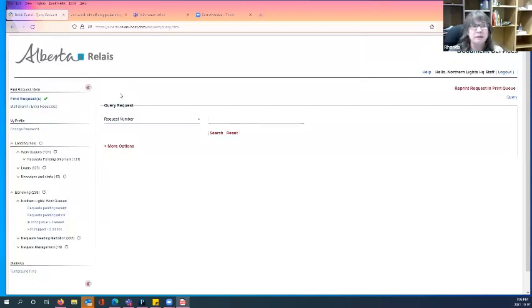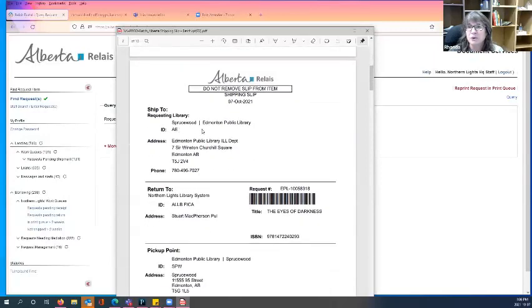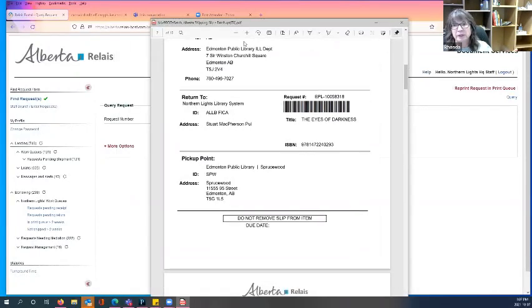So it would be, let me just see here. Can you see this one now? Okay. So Spruce Grove is the one that, okay, I would just send it to Edmonton, but I would be putting a hold on it through Relay with Stuart McPherson. And if it didn't say it was in, then if one of the libraries had it, I would place the hold in their library. If it was Olds or Two Hills, whatever.